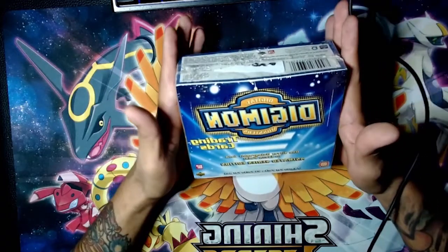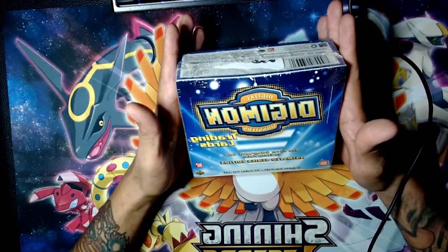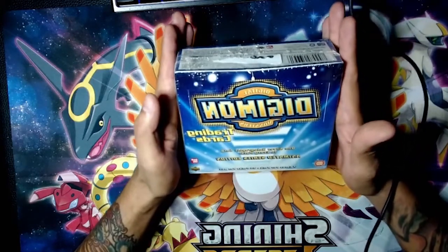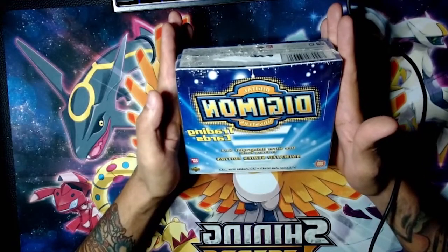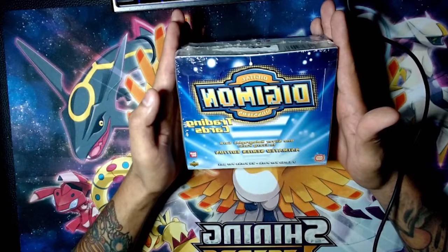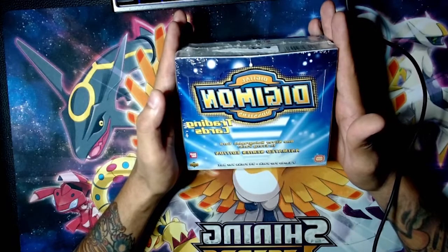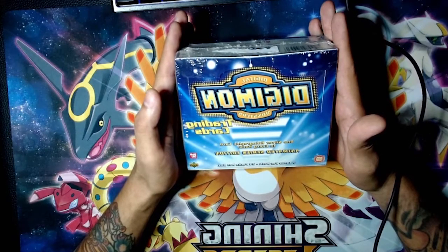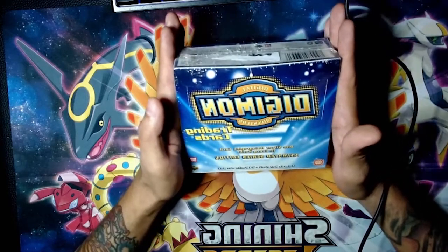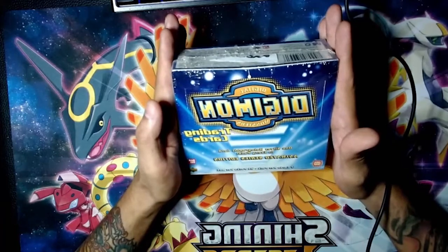Correct? Yep. And this is the first ever set of Digimon? I believe this is one of their first sets. There may be a Japanese set before this, but as far as English goes, this was one of their first sets. Sweet. You don't see this around too often. I've never seen, not in recent years, someone do an opening like this. This is cool. Alright, where my boys at? We opening this?